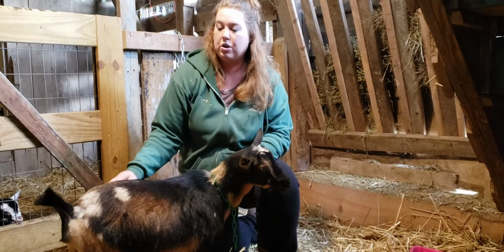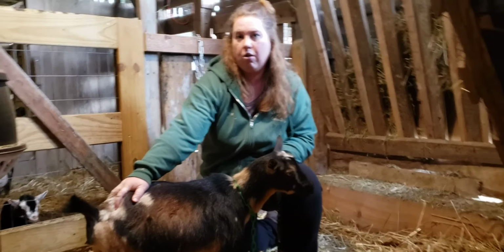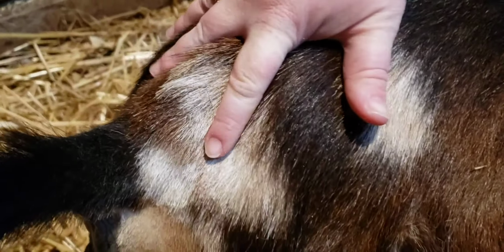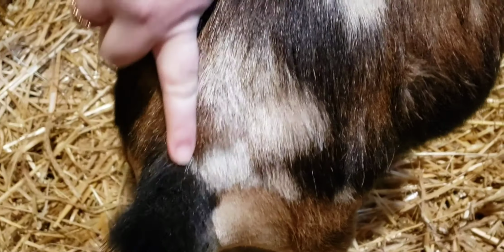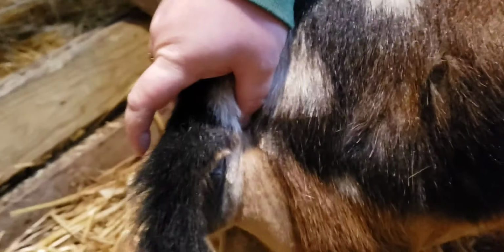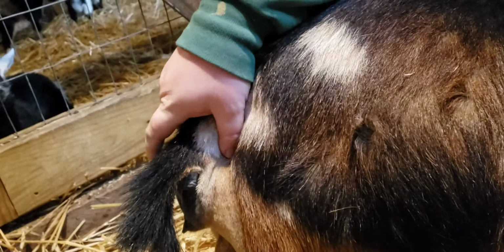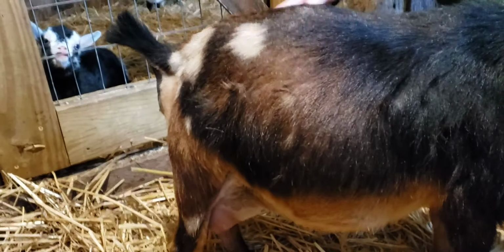But I want to show you guys how squishy it can be back here on the tail. So, like I said before, I'm feeling for ligaments. These are where her ligaments were. This is the tailbone. They jut out like a V. And then when I put my hand there, you can see my fingers. They go completely around. There is nothing there. And so that tells me she's in labor.